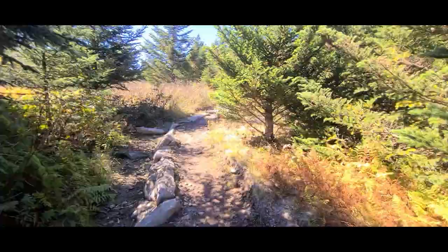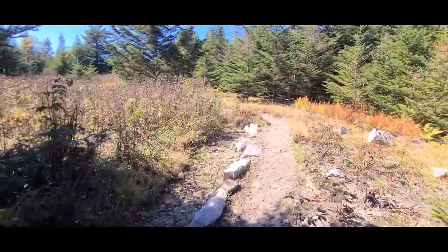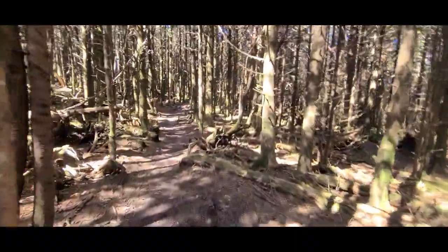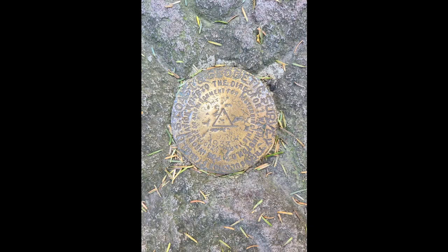We are splitting off from the AT southbound onto the Mount Rogers Spur Trail, so this should only be another half mile or so. All right, that's Mount Rogers, 5,729 feet, Virginia's state high point, and our 6th state high point.